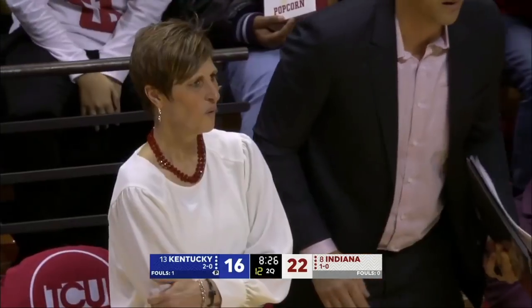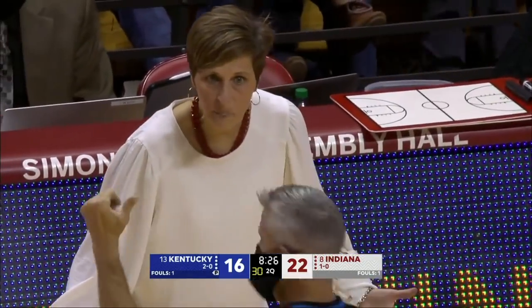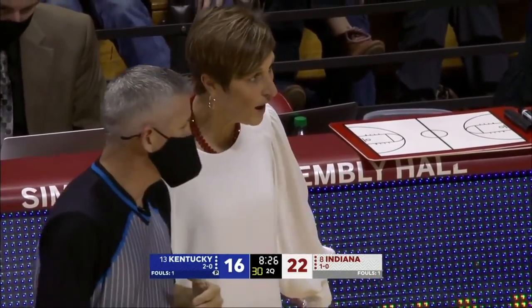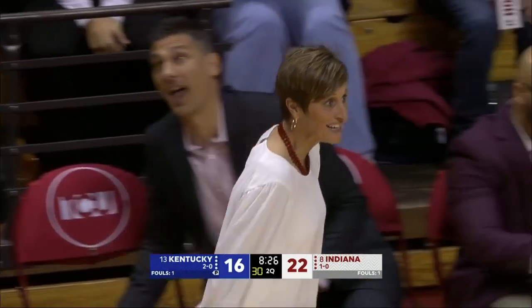They've got more depth this year. This makes this Indiana team that much more dangerous. Mackenzie Holmes is going to pick up her 2nd foul. Teri Moren in her 8th season at Indiana.